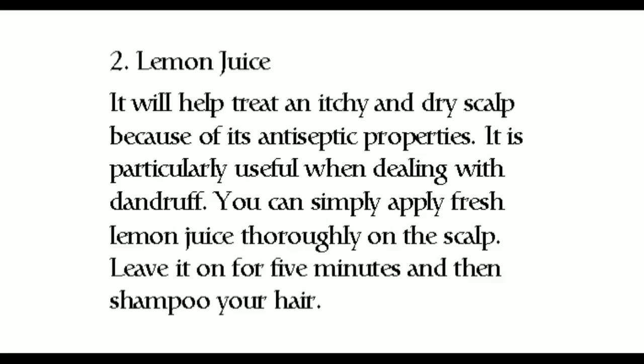2. Lemon juice. It will help treat an itchy and dry scalp because of its antiseptic properties. It is particularly useful when dealing with dandruff. You can simply apply fresh lemon juice thoroughly on the scalp. Leave it on for 5 minutes and then shampoo your hair.